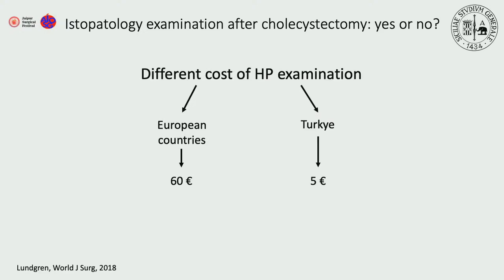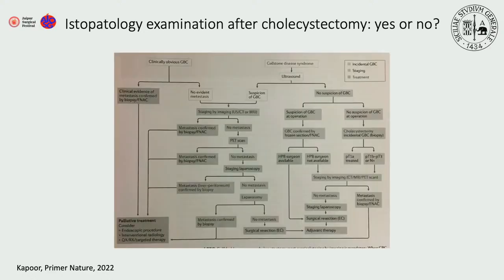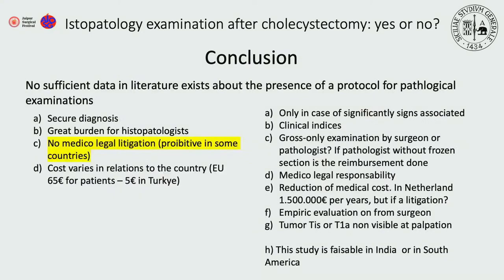In Turkey it is less expensive; in European countries it is 60 euros per pathological examination. This is a diagram that has been made by Professor Kapoor. It's very, very interesting because it's the complete algorithm that you can find in the literature that analyzes all the cases and what you have to do in a difficult situation. So my conclusion is this.